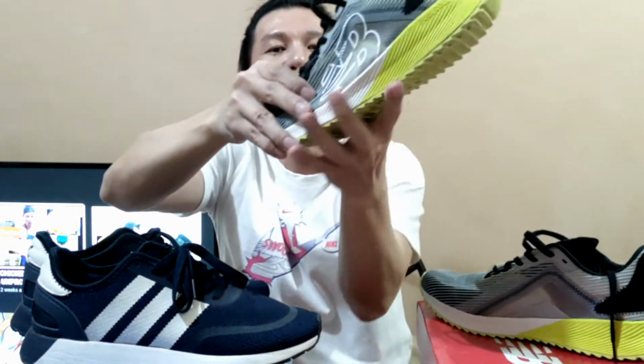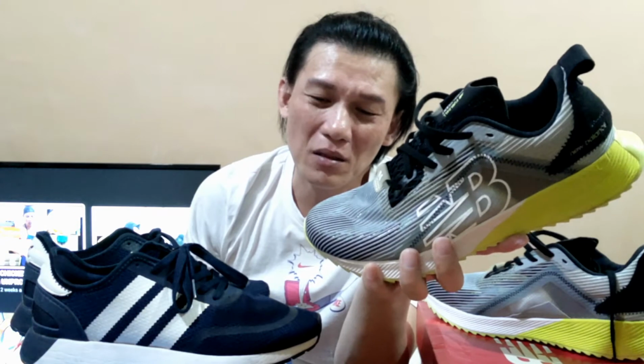Okay, and the surface of the New Balance is waterproof. Yes, it's waterproof. If you run outside, even if it's raining, you no need to worry about your shoes getting wet. But one thing I don't like is if you wear it for long hours, you will feel hot on your foot. I don't know what to say. If you want waterproof, then it needs to be not very breathable. Yeah, so this round I will say draw.